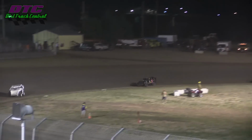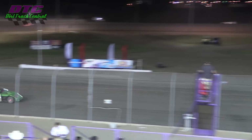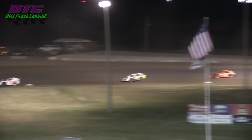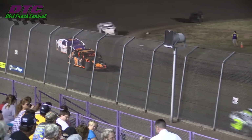Sport Mods liking the inside line. That's how Holloway, Money, and Daniel Gottschalk have made their way to the front of the pack. Holloway starting to pull away a little bit from Money now. Bobbles a little bit in 3 and 4. Money closes the gap, but Holloway still leads by about 8 car lengths.